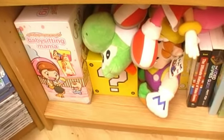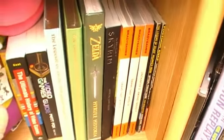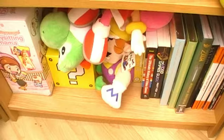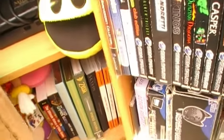Two 32X's, and then some jumble basically at the minute, and some guides that obviously, because that sort of wicker basket's full, and these ones, the Zelda ones, are way too big and heavy to fit in there anyway. So that's that kind of area. Let's move these over, and then we come across to the shelves that have been here a while actually.